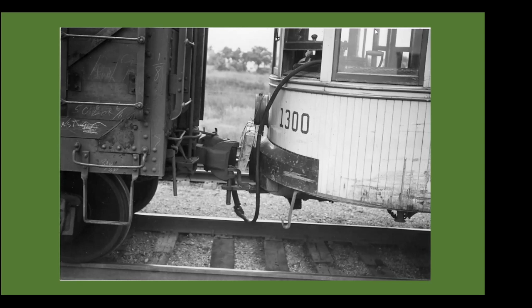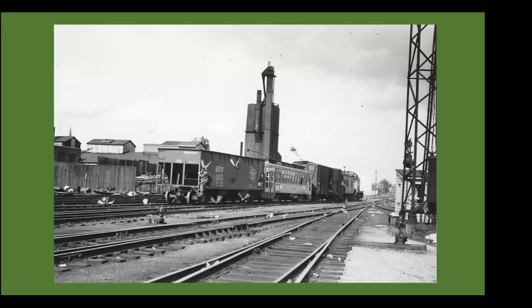And then to end, we have another photo of 1300 in its train there, underway. This actually looks like it's doing a shoving maneuver with the brakeman here on the front, or on the point, I should say. But a final photo there showing 1300 in that train, which is probably one of the, I would say, arguably spectacular combinations of streetcars and railroading in the Twin Cities area.